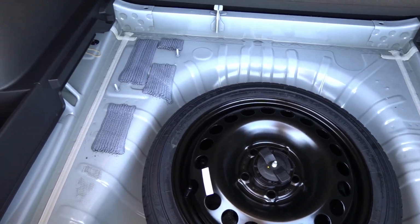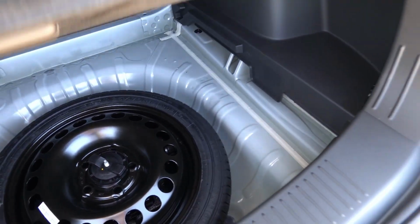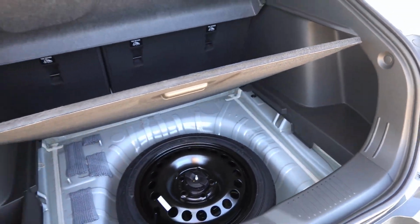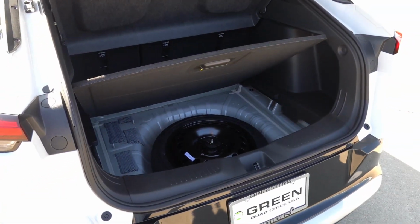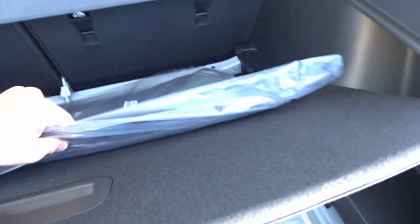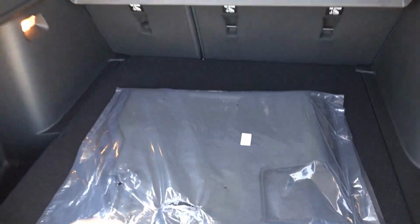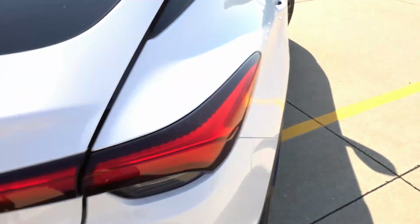So if there's any items you want to put beneath the floor, chances are you can fit it in the Envista. And overall, it does have the integrated function where you can keep that propped up for better ingress and egress to your spare tire or any other items you do keep beneath the floor. So that is one of the other features that I really do like. And overall, there is a good amount of storage space. Just keep in mind the height might be a little bit limited due to the overall roof line.